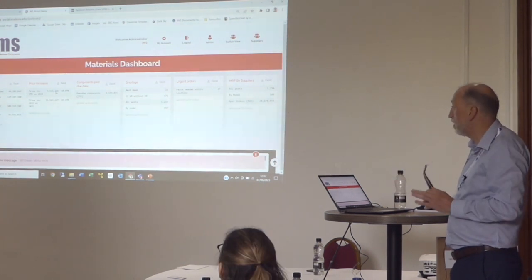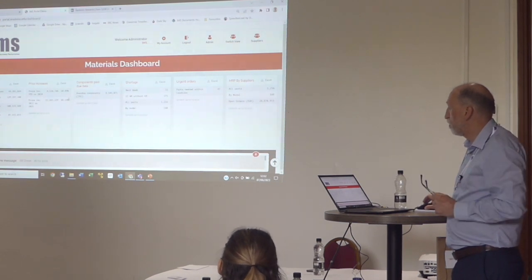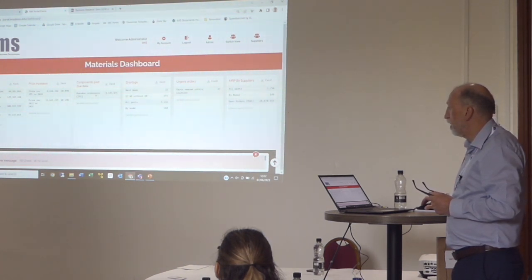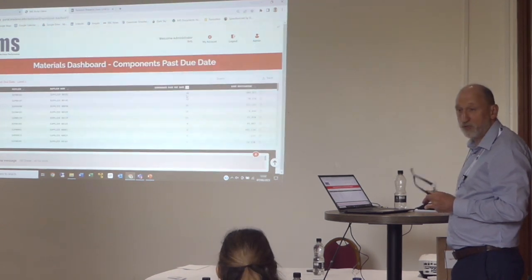So it's a very targeted tool, and I'll show you the supplier's side of what they see now in a second, but it's definitely probably on this whole portal, it's probably the most powerful tool we have at the moment. This one here shows you components past due. So when you click on that, by supplier, it's telling you what parts are past due.